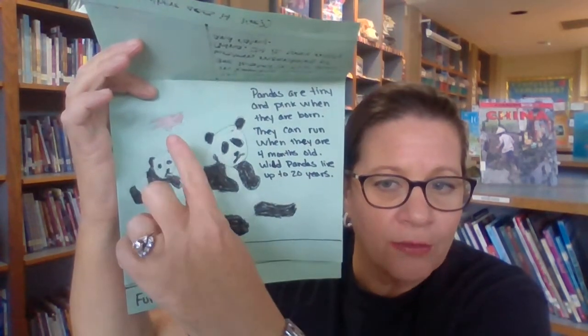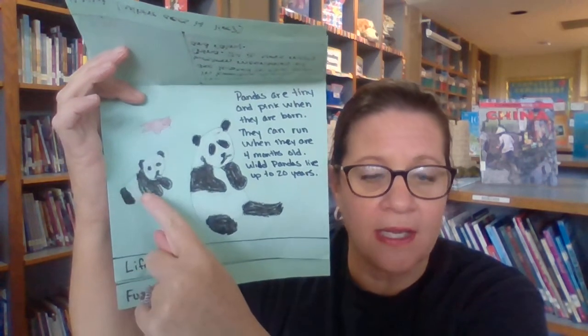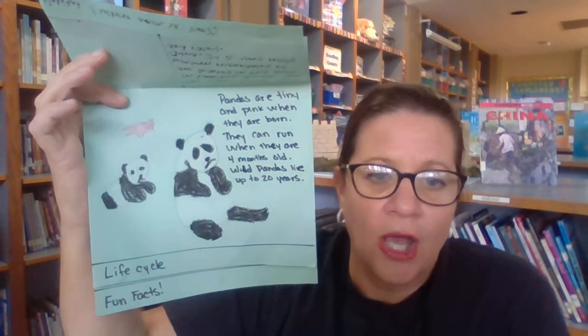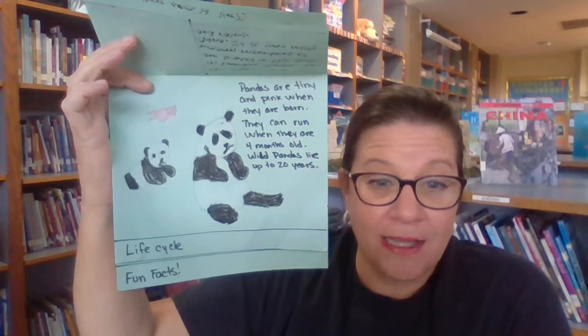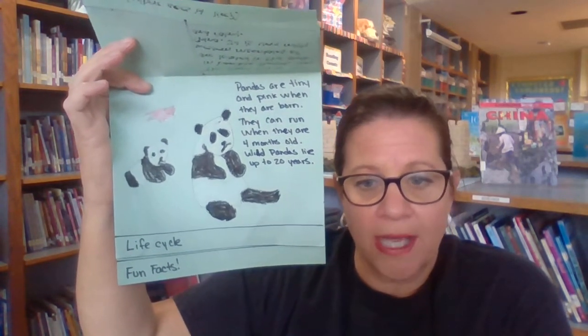They're born, they're really tiny and pink, and as they grow, they start developing and can do more things. And when they're fully grown, they're about 2 years old. They can be away from their mother, and they live about 20 years in the wild and about 30 years in a zoo in captivity.